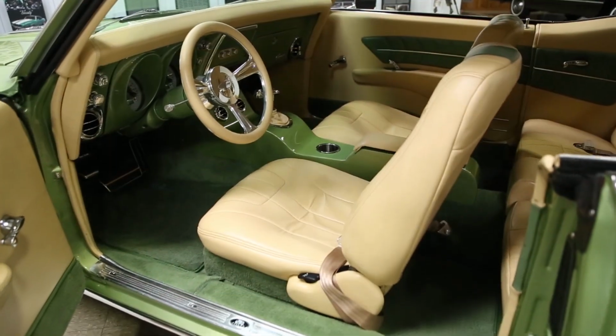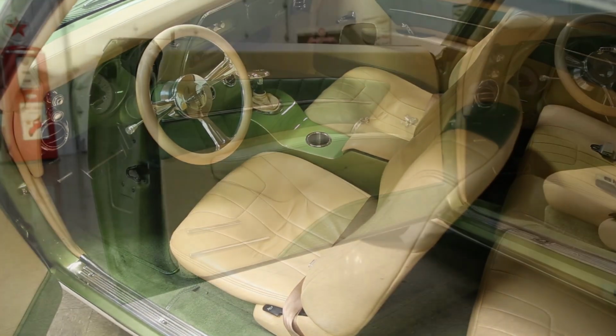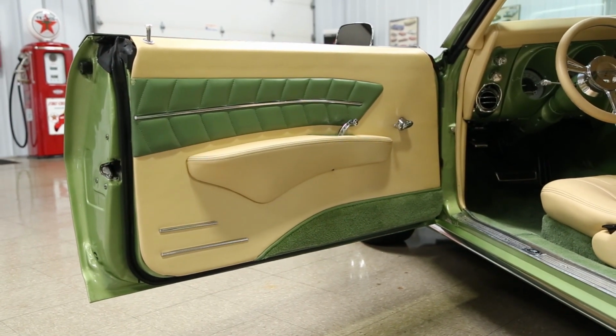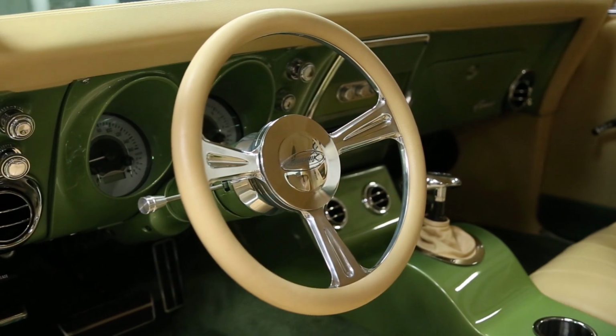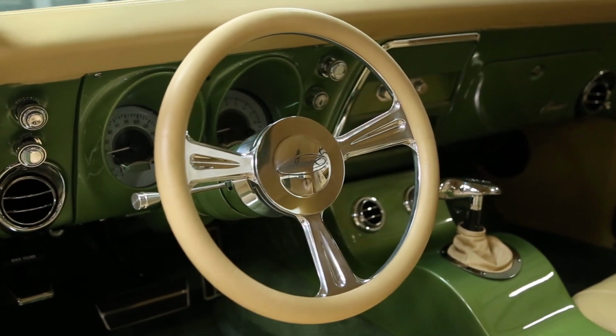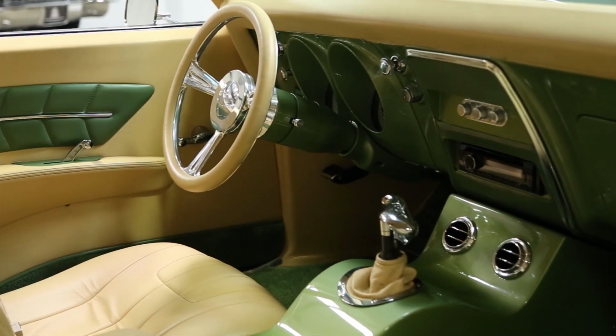Talking about the interior, there was no expense spared in this interior. This is an ultra tan leather interior with green accents throughout. So you can't probably see all of it with this video. You've got to make sure within our description you check out all the photos, and you'll clearly see how much work went into this interior.